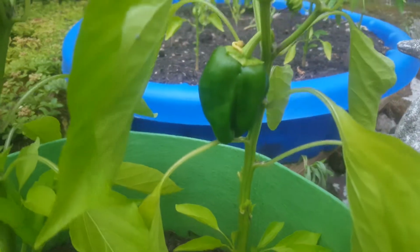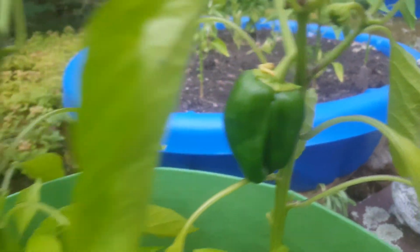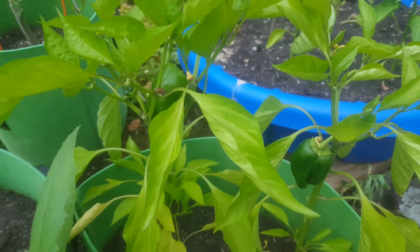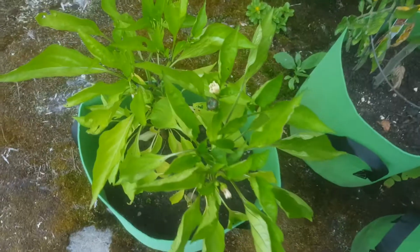And then this is very exciting. The King of the North plants have peppers, sizable peppers on them. So that's exciting. And this one has just that one little one starting. And this one also maybe has one starting there, I think. And another little one over there.